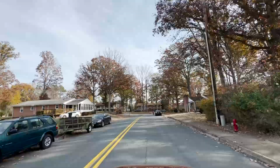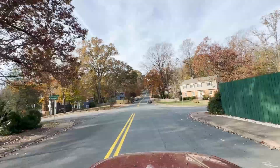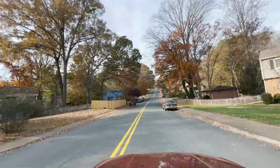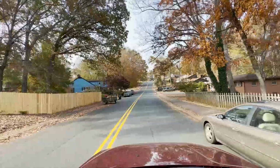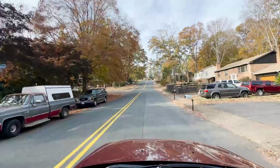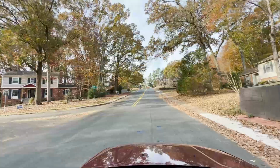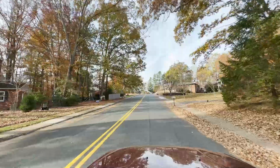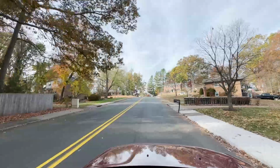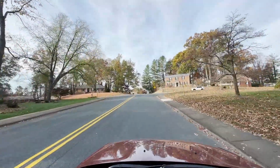So we're going to just take a quick drive through here. Lots of brick, but notice one thing you're starting to see: sidewalks. Remember, Carsbrook doesn't have sidewalks, but Westmoreland, being a quote-unquote newer neighborhood, actually does have sidewalks on the main thoroughfare, which is Westmoreland Drive.